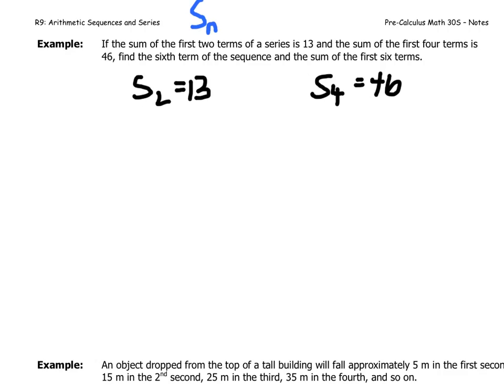The sum of the first n terms is exactly equal to n over 2 times, open bracket, 2t1 plus n minus 1 times d, and then close that big bracket. Ooh, that's a big formula. We're going to use this, okay?